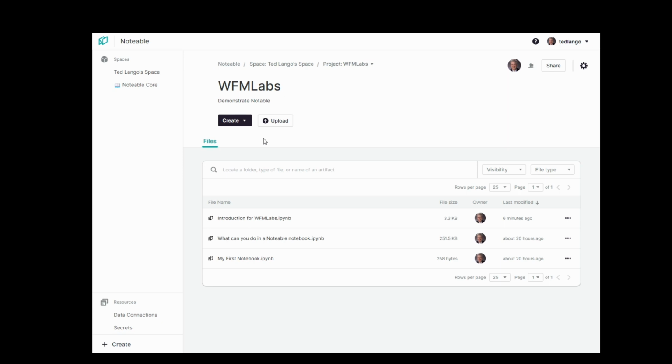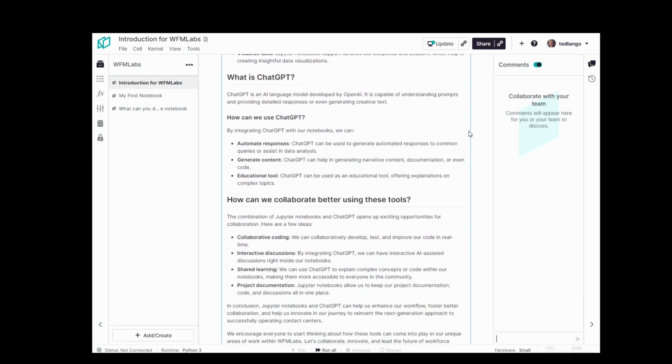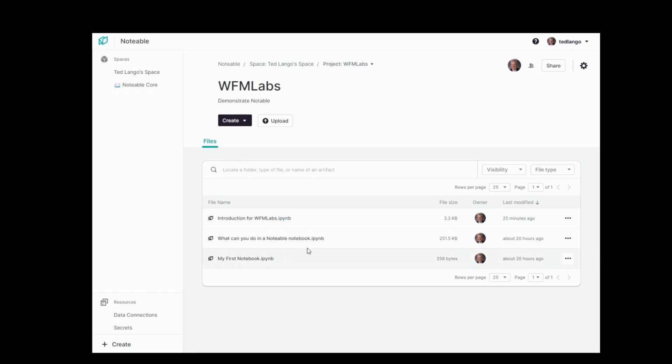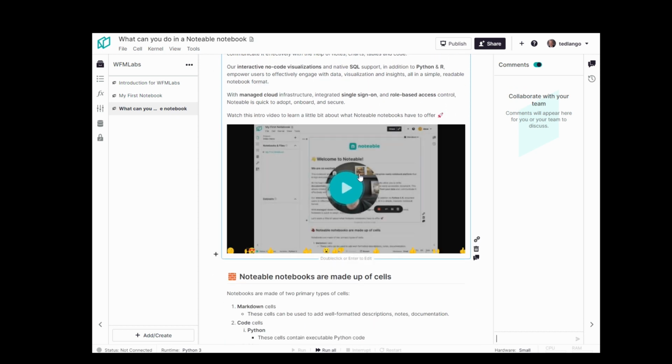So let's dive in. I've created a space on Noteable called WFM Labs, and Noteable, you'll see here, allows you to put a couple of different types of documents in there. One of them is markdown language, so we can actually drop documents into here. I've got a document for you to review on what Jupyter notebooks are, how ChatGPT comes into place, and how we can better collaborate with these tools. In addition, there's a second Noteable notebook in here, which also gives you an introduction to Noteable. You can read through this at your own leisure. It's got a video in here that explains how Noteable works.